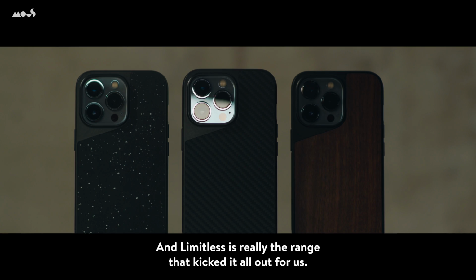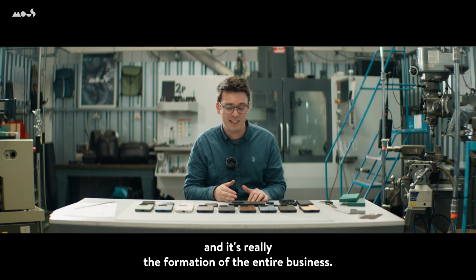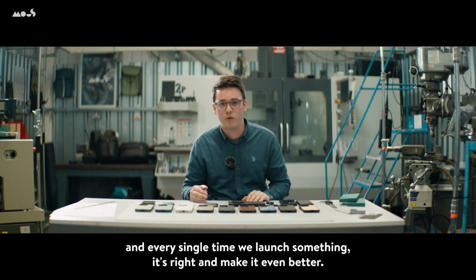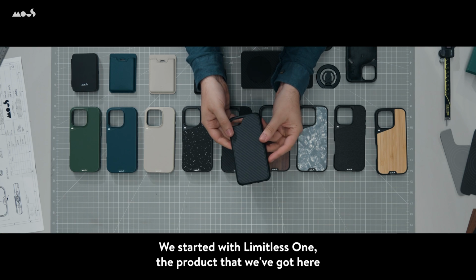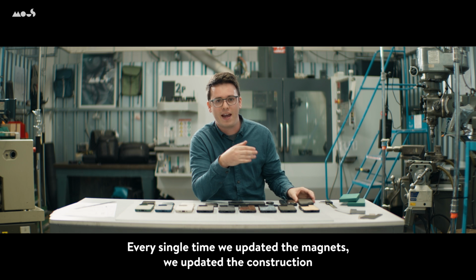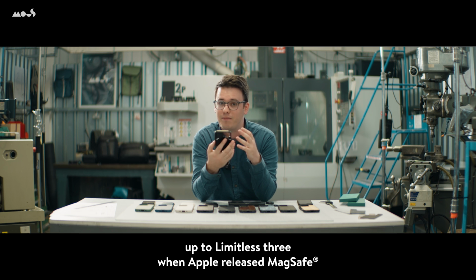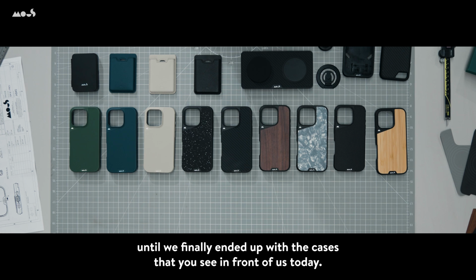Let's start by taking a look at Limitless 6. Limitless is really the range that kicked it all off for us at Mous. It's the product that we went to crowdfunding with, and it's really the formation of the entire business. We have been working on this range of products for about 10 years now, and every single time we launch something, we iterate and make it even better. We started with Limitless 1, the product that we've got here, and it had issues, but we learned from that, we moved on, and we continued to improve every single time. We updated the magnets, we updated the construction up to Limitless 3 when Apple released MagSafe, and we continued to improve and learn from that as well until we finally ended up with the cases that you see in front of us today.